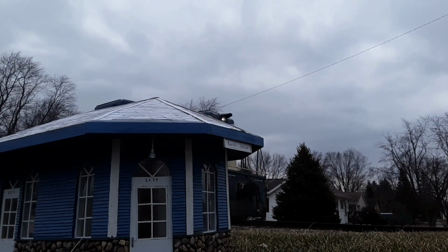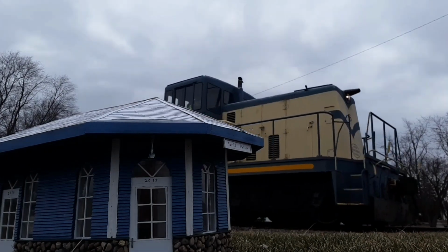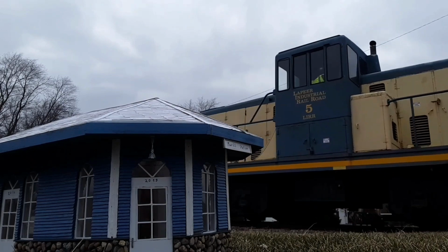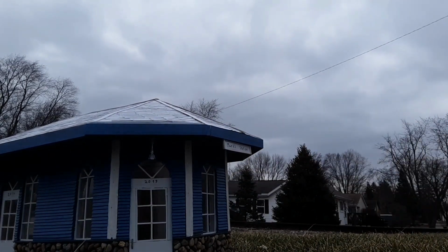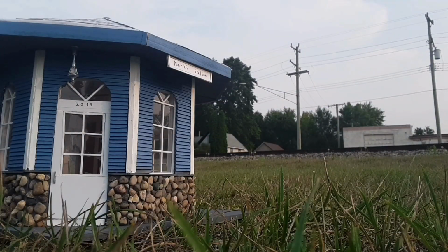Hello, everyone. It's hard to believe it's been a year already, but September 12th marked a year since I finished making the miniature station, which you see as a large part of this channel. So today, I thought I'd show you some changes that have occurred inside the station.